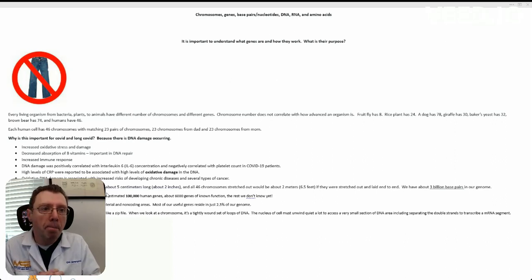We have about 3 billion base pairs in our genome. Each chromosome has thousands of genes on it, and we have an estimated about 100,000 genes. About 6,000 is what we know what they do. The rest we're still not sure about. There's a lot of unused genes and DNA material and non-coding areas inside our chromosomes. Most of our genes reside in about 2.5% of our entire genome, so a very small part.